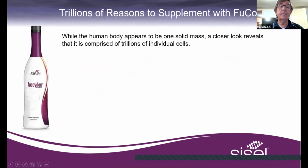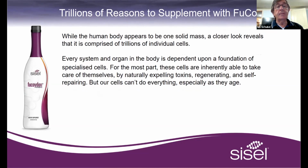While the human body appears to be one solid mass, if we took a closer look, it reveals that we're comprised of trillions of individual cells which make up all parts of our body, you know, eyes, nose, hands, liver, heart, and those sorts of cells. Every system and organ in the body is dependent upon a foundation of specialized cells. For the most part, these cells are inherently able to take care of themselves by naturally expelling toxins, regenerating, and self-repairing. But our cells can't do everything, especially as we age, and age is the point.